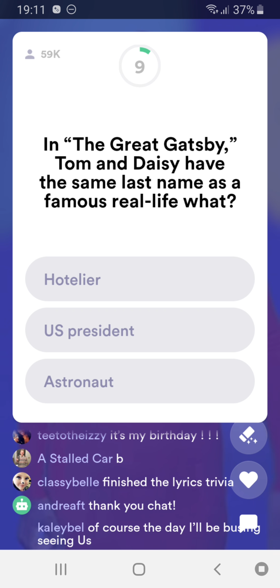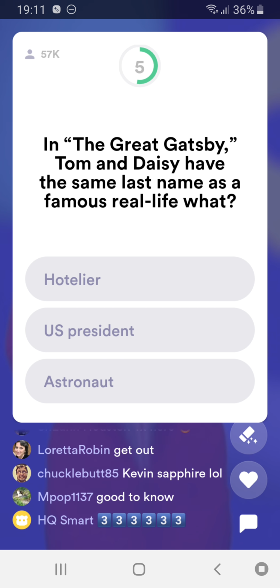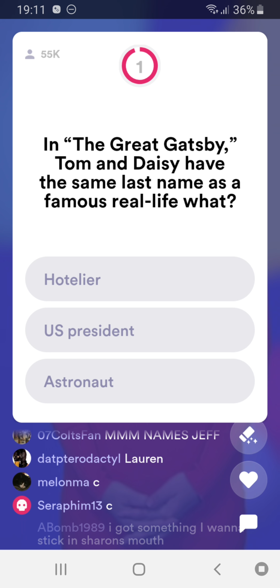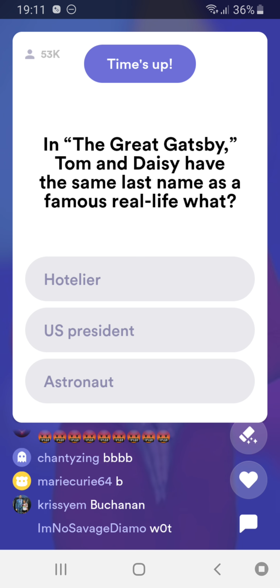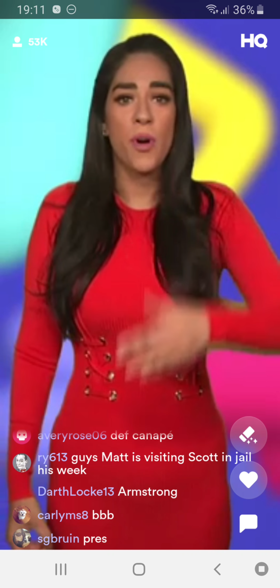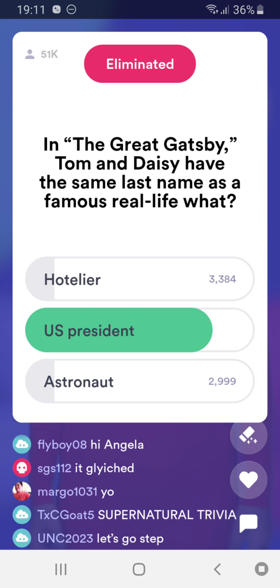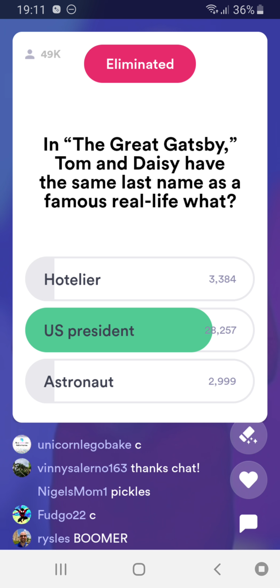In The Great Gatsby, Tom and Daisy have the same last name as a famous real-life what? Hotelier, US president, astronaut. You've seen the movie, you've read the books. They were the Jazz Age's most dysfunctional couple, the Buchanans, perhaps related to a rather famous US president, I'd say. 28,000 of you knew that. Jazz dancing on to the next round.